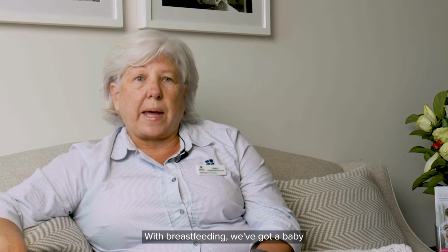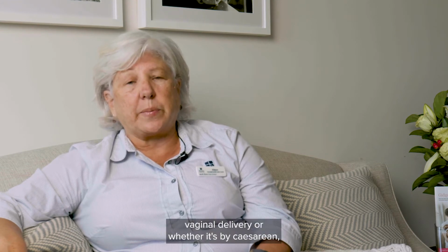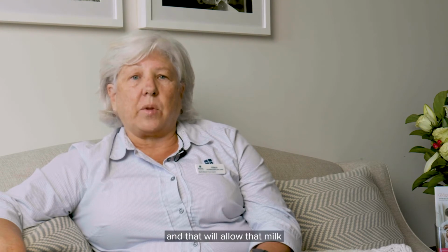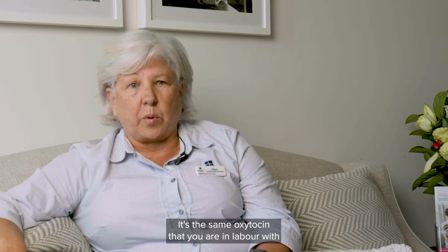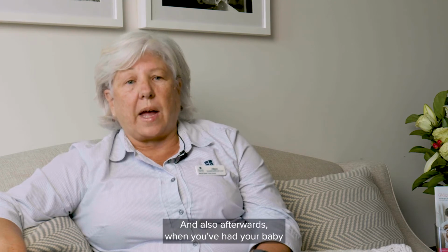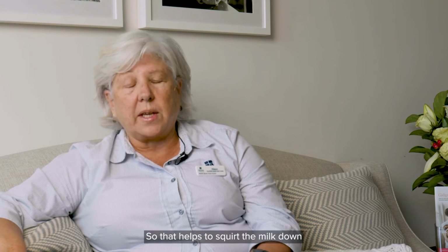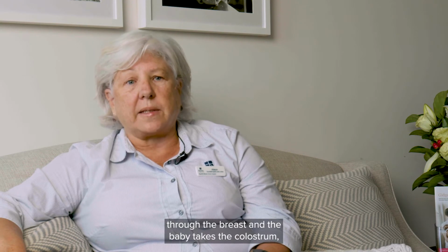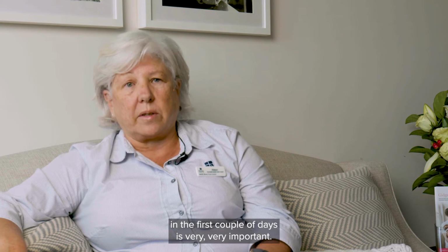With breastfeeding, we've got a baby that is coming to your breast after they've been born, whether it be by a normal vaginal delivery or by Caesarean. We try and do as much skin to skin as possible. When a baby is skin to skin with you, oxytocin is released, and that will allow the milk to start flowing through your breasts. It's the same oxytocin that you are in labour with that makes your uterus cramp down, and afterwards it helps to decrease the size of your uterus as well. It helps to squirt the milk down through the breast, and the baby takes the colostrum, which is the early milk, first from there. Early and frequent feeds, skin to skin contact in the first couple of days is very, very important.